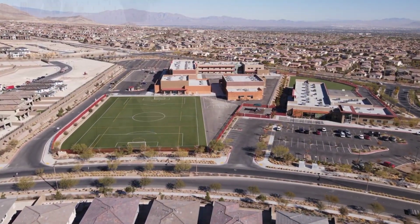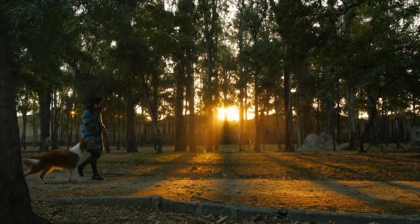In fact, each village, as I touched on earlier, is centered around a large park. And then obviously some of the master planned areas have their own smaller parks. And those parks are going to have so many things that you can do as a family. You can do as adults as well, or with your dog if you're taking your dog out.